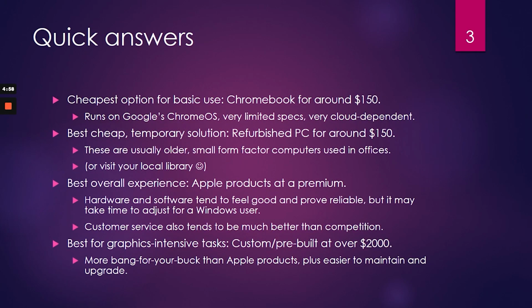So I plan on looking at some off-the-shelf PC specs a little bit later. However, there are a lot of computer shopping questions where an off-the-shelf PC isn't necessarily the best answer, and I'd like to cover some of those answers right now.